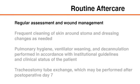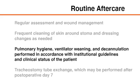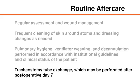In the immediate postoperative period, the tracheostoma requires regular assessment and wound management, including frequent cleaning of the skin around the stoma area and changes in dressing as needed. Pulmonary hygiene, ventilator weaning, and eventual decannulation should be performed in accordance with institutional guidelines and the clinical status of the patient. Maturation of the tracheostoma occurs after approximately 7 days, after which the tracheostomy tube may be exchanged or downsized depending on the clinical needs of the patient.